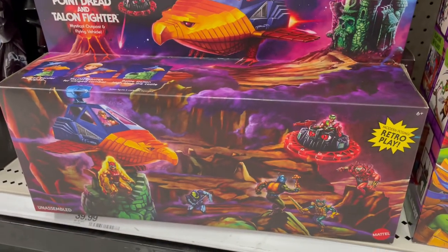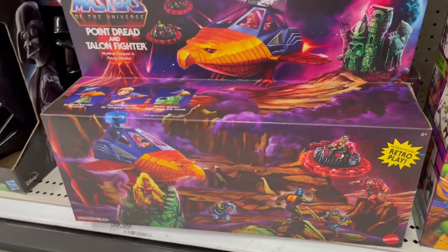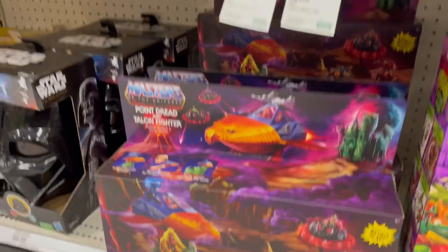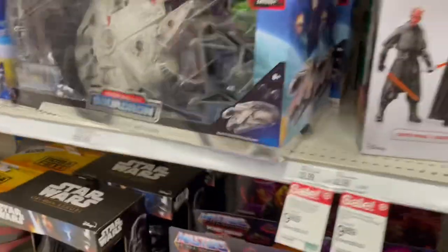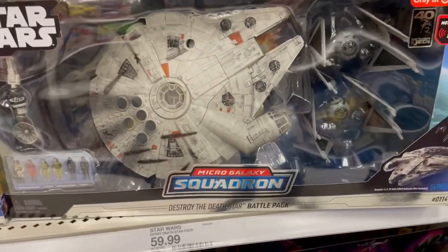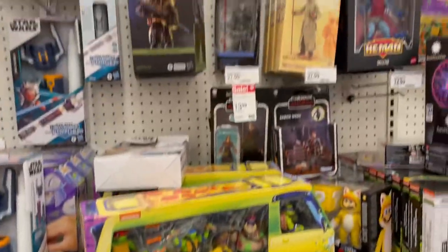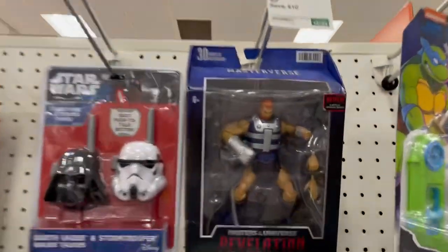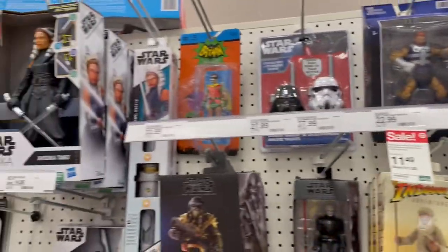And then this old school style retro playset. It's like the Talon Fighter, the old He-Man Masters of the Universe. Dude, that's tight. That was cool. And the box just kind of draws you in. It's like, this is so nice. Still waiting for this to go down. The Falcon with the two fighters. One of the best in the Micro Squadron series, I think.